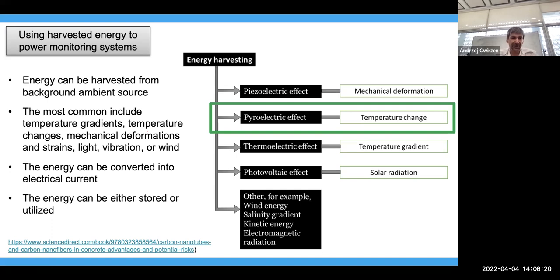If you install these smart sensors on your bridge, and let's say the structure is located somewhere in a remote area, you have to provide some energy to make the system function, to collect the data and to send the data. So you can also use an approach called energy harvesting. There are several ways you can harvest energy. One is the piezoelectric effect: when you have a mechanical deformation, you can produce electricity.